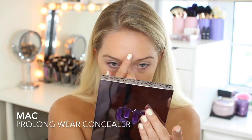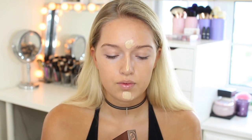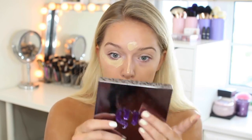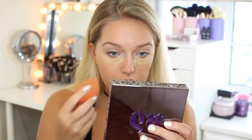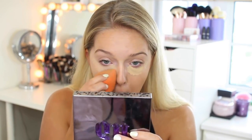And next I'm going to be using my MAC Prolong Concealer. I always go back to this concealer. No matter what one I try, I just always go back to this one. Sometimes I still use the Tarte one, but hardly. Do you guys have any good concealer recommendations? Because I always love trying new concealers, but it just always goes back to this one. I'm putting that in all the high points of my face as well as under my eyes. I put the most under my eyes because it's the largest area that I am trying to cover.